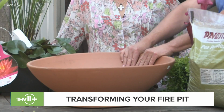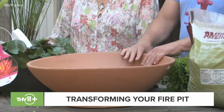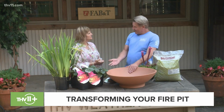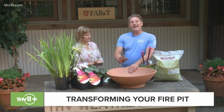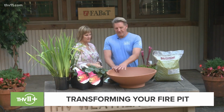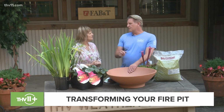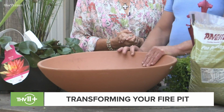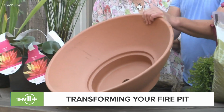And so we're going to pretend this is a fire pit, okay? What I do is I transform my fire pits in spring and summer into water gardens. Easy, low maintenance, and low cost. Most portable fire pits have holes so that rainwater doesn't collect in them. So if this is our fire pit, you see this pot has a hole.